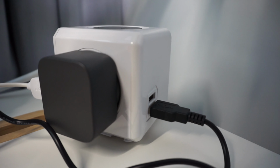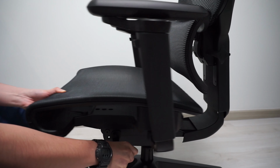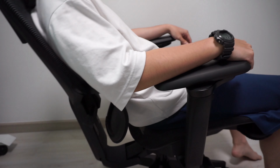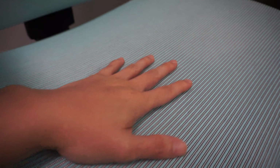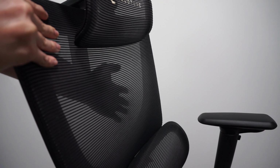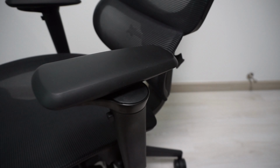The perfect match for the Everdesk Plus setup is the Ergotune Supreme. It comes in 3 different stunning colorways: charcoal black, coral red, and aqua blue. There are also 3 different sizes, small, medium, and large, to fit your height. It has apparently 11 points of adjustment which you can customize to fit your body posture and preference for the most ergonomic sitting position. It is also made of breathable mesh material which is suitable for the hot and humid weather. The 3 most loved features are the headrest, the lumbar support, and the armrest.